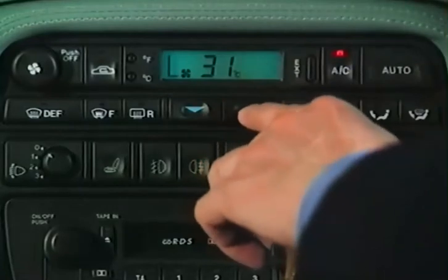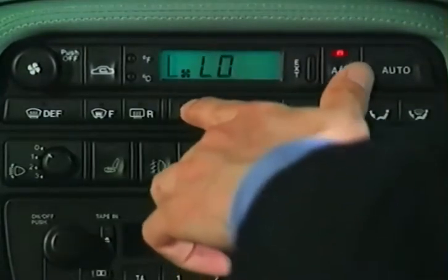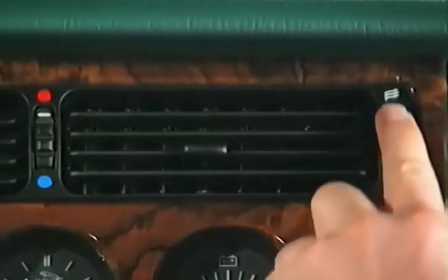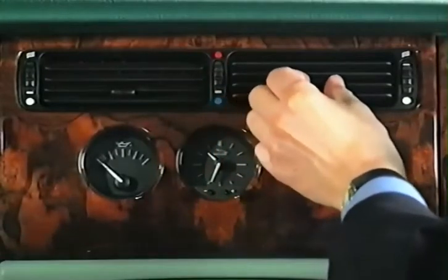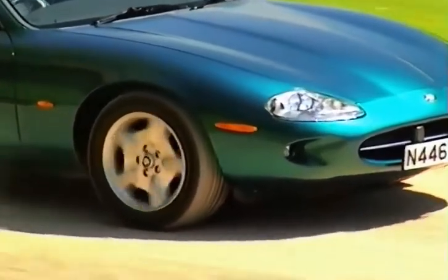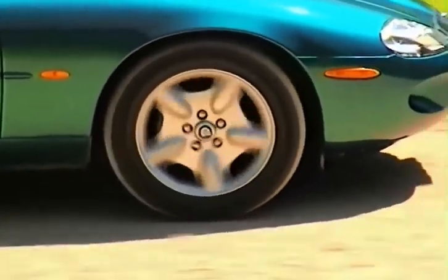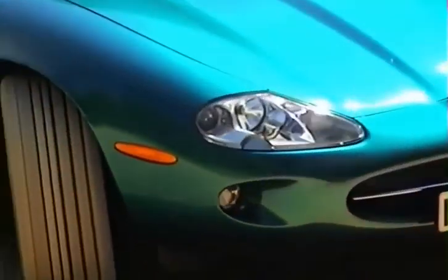Select high or low and you have maximum heating or cooling at full fan speed. You can select slightly warmer or cooler air to the face relative to the footwell by moving the center thumb wheel from its mid-range position. The efficient operation of Jaguar's world-class air conditioning system relies on the removal of moisture from the air, which may be visible as water drainage beneath the vehicle.